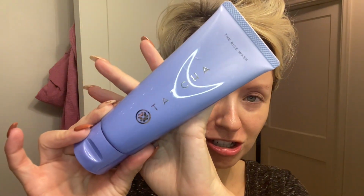All right, guys, the first thing that I'm going to do this morning is wash this face. I've already brushed my teeth, and the cleanser that I like to use in the morning is a new one for me. This is the Tatcha, the rice wash. I really like this one because I think it also helps to exfoliate the skin, or just get off all of the dead skin cells that have exfoliated themselves overnight. So I really have been enjoying this one. I think this is good for all skin types.